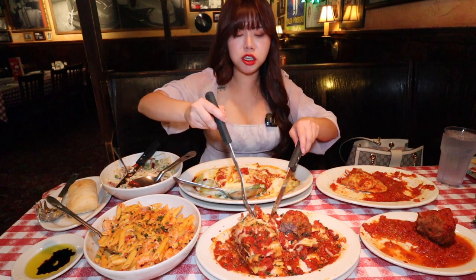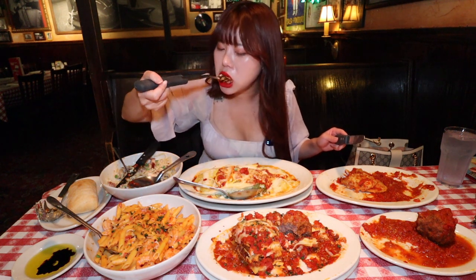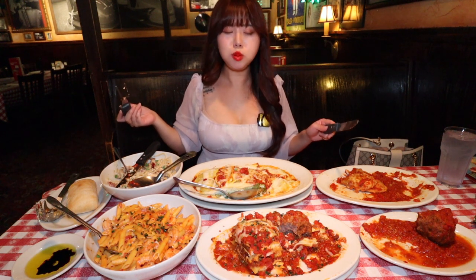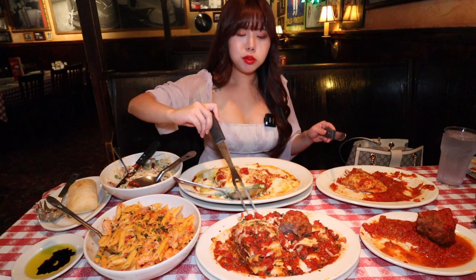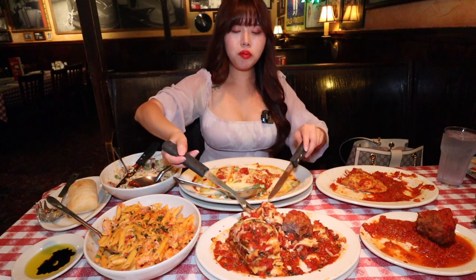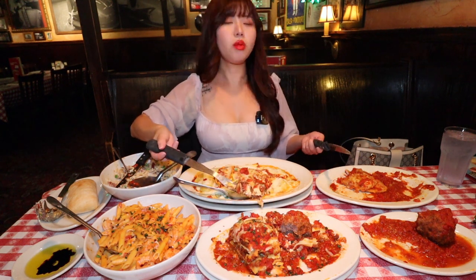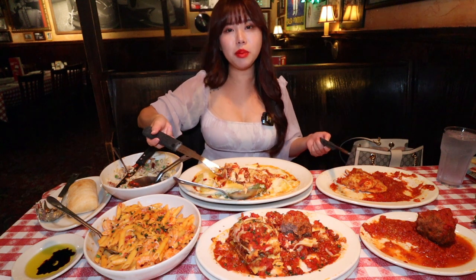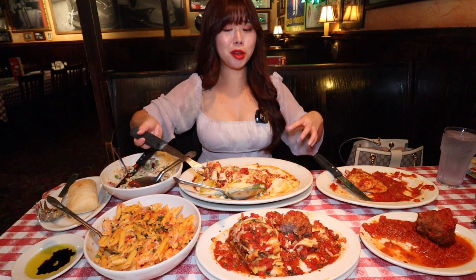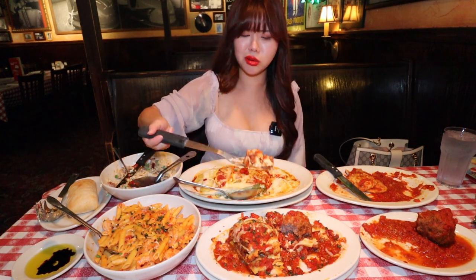Eat it with some of the lasagna. I love how you can just order the meatballs separately here. So if you don't want to eat classic spaghetti and meatballs, which I did not want to eat, you can just order the meatballs and then eat it with whatever pasta that you wish. So, I'm eating with the lasagna and it's so good.